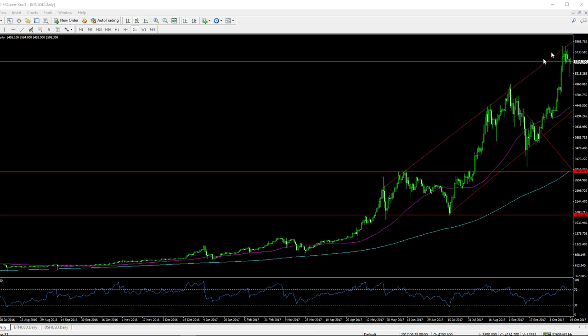Right here, look at how many times Bitcoin has hit the upper resistance of this trend channel compared to the lower support of this trend channel. We're looking at 1, 2, 3, 4, 5, 6 times versus 1, 2, 3 times. So it's very possible that Bitcoin will actually go and test higher.